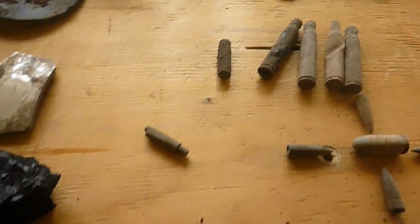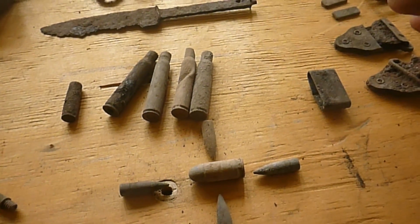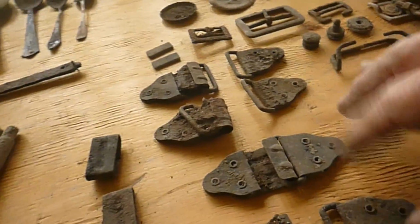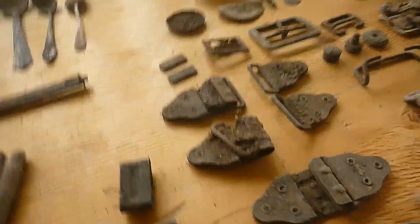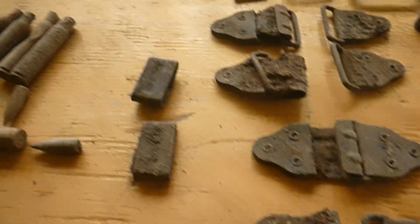Our usual ammunition, 30 cals and 30.06s, 45 live. We've got rifle slings, couplings, clips. These are the first time we came across these. They look like machine gun slings, could be. We'll have to research that one and get a bit more identification on them.